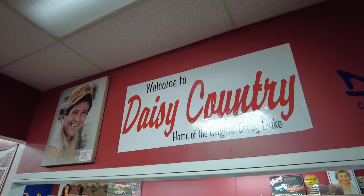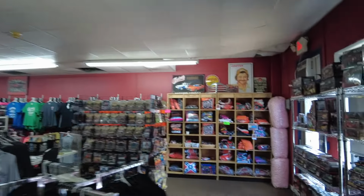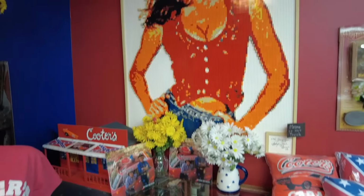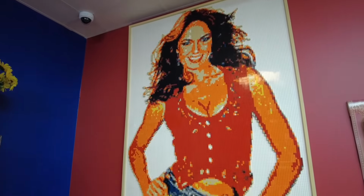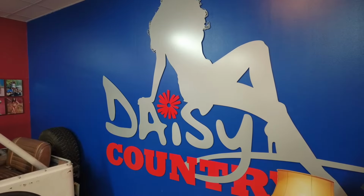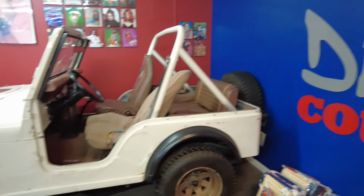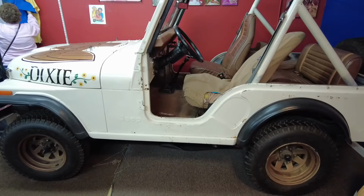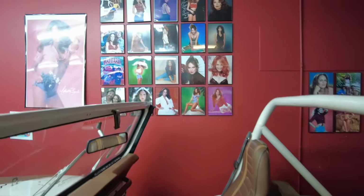Okay, let's visit Daisy's country. Let's see what all they've got back in here. This is a Lego picture of Daisy. Can you believe that? Made out of Legos. Daisy's country. And look here what they have, y'all. Daisy's Jeep. This isn't fake. This is the real thing. Some more pictures up here of Daisy.